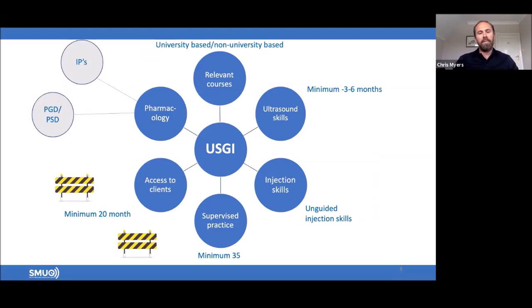So if we look here in the middle, we want to be able to carry out an ultrasound guided injection. So what are the different components that it requires to carry out that skill? Well, obviously you need to be doing some sort of course. You need to have some basic ultrasound skills. There is no point spending a lot of money on an ultrasound guided injection course if you don't have good solid probe skills and ultrasound skills. And we would generally say that that would be anything between 3 to 6 months. But again, I would suggest that is a minimum.